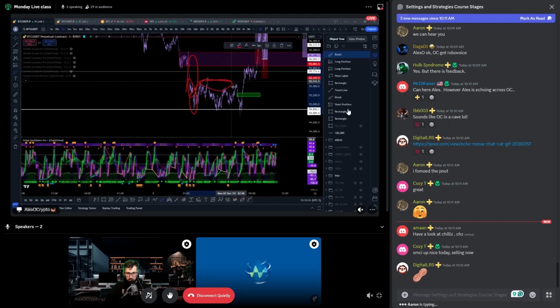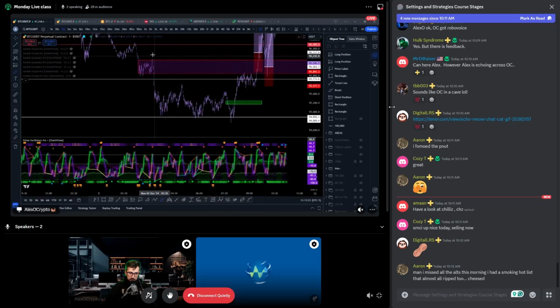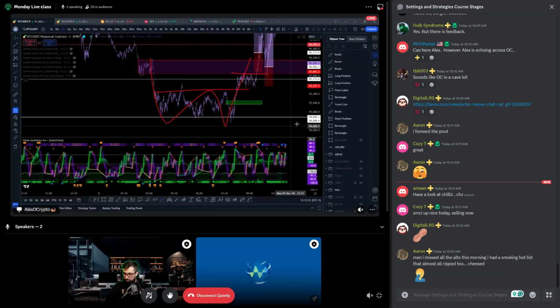This is my balloon dog pattern, okay? To the upside. A lot of people know me for the balloon dog pattern. And there's your balloon dog pattern, right? You got your double bottom basically, or triple bottom, the body, the continuation, the higher high, and the breakout flag to the upside, okay?